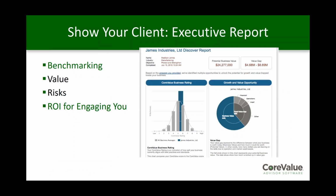So we've shown our clients some benchmarking at the beginning of the conversation. We've shown them the potential value of their business. That's a number they will have done on the back of an envelope long before meeting you. The business owners either have no idea whatsoever what their company's worth, or they are absolutely positive. "All right, 6 times multiple. I know my numbers. My company's worth $24 million."